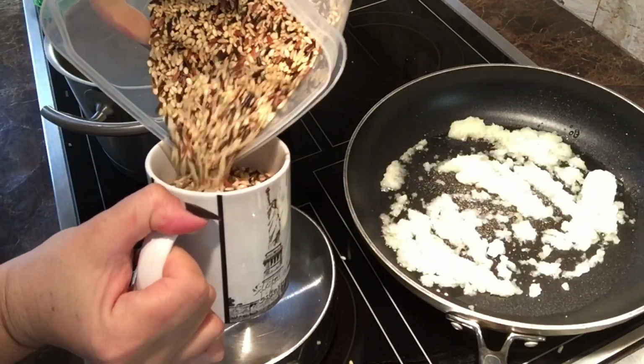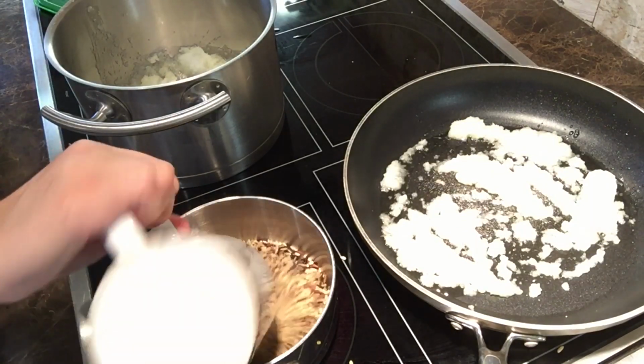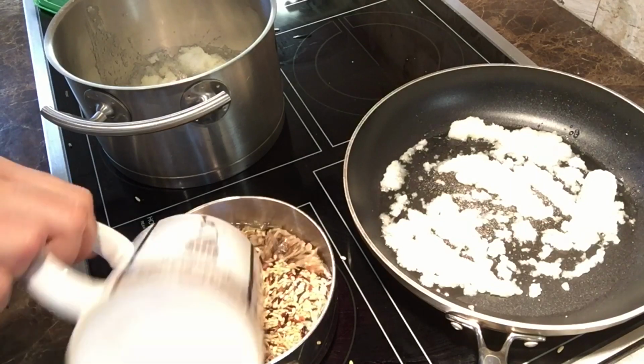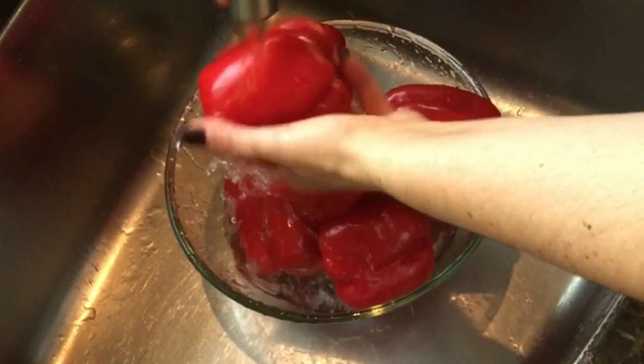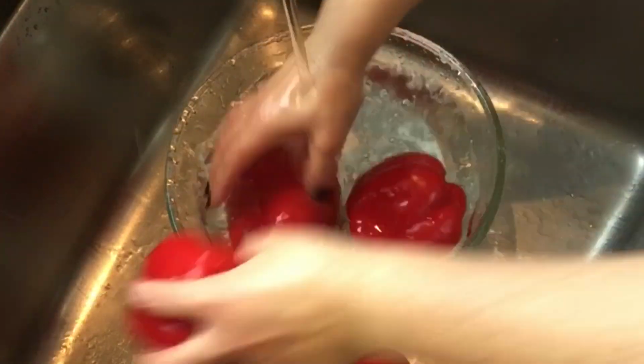In the meantime, I boiled 1 cup of rice. So when you're making your stuffed peppers, you can use a different type of rice, whatever is your favorite. We like the wild rice. So you use 1 part of rice to 2.5 parts of water. While that's cooking on the stove, I started preparing the green peppers and the red peppers. So I gave them a thorough wash.